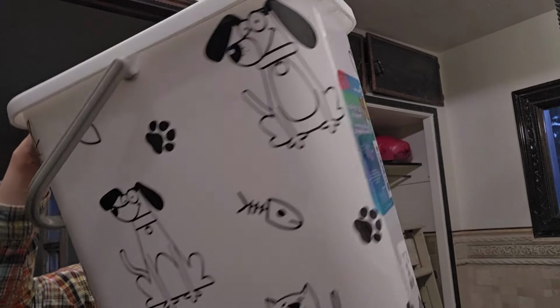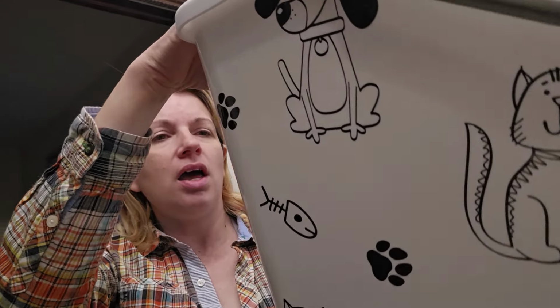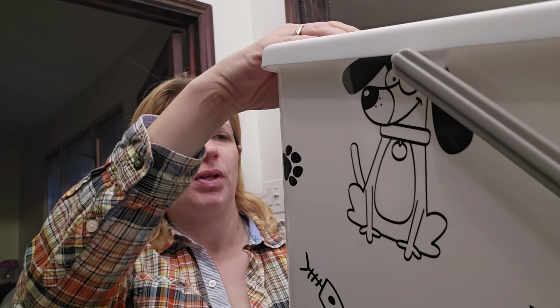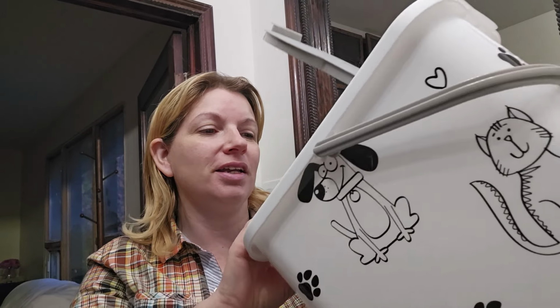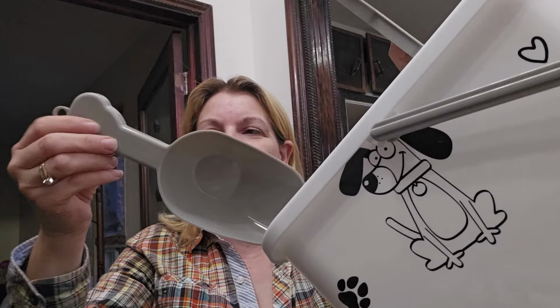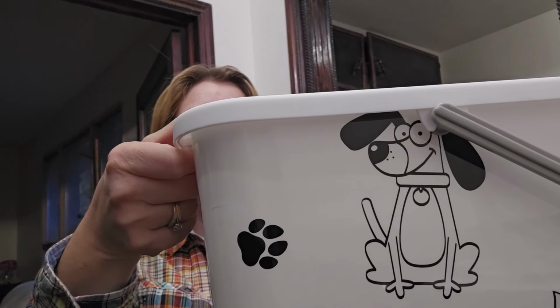So 2 different designs, so I can label which one will be the cat food and which one will be the dog food. And this one just says it's a 10-liter pet food storage. I don't know why one is in liters and one is in pounds, but I think they must be about the same size, since they stand the same height. Again, it's got the same little scoop with the cute little handle. So just something smaller, and they just barely fit in.